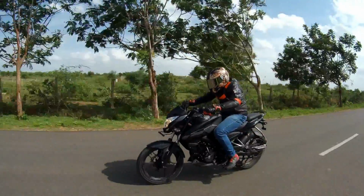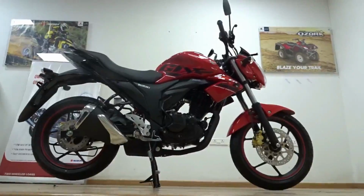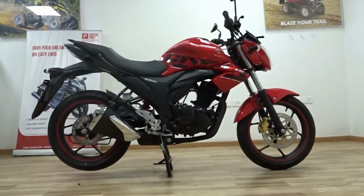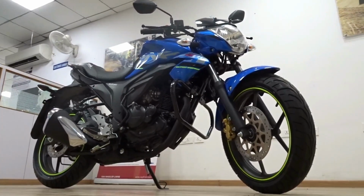Also, the longer wheelbase and the added weight lend the bike better high-speed stability. Where the Gixxer has the edge over the 160NS is with the 140 section radial rear tire that it gets, which offers supreme road grip and great confidence while hitting the corners.